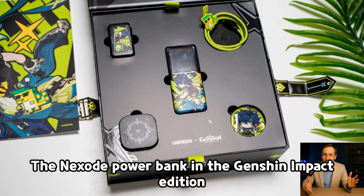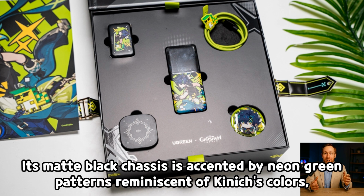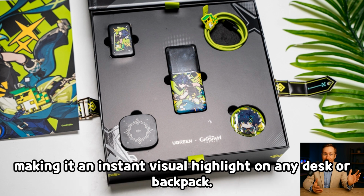The Nexode power bank in the Genshin Impact Edition truly stands out with its bold gaming-inspired design. Its matte black chassis is accented by neon green patterns reminiscent of Kinich's colors, making it an instant visual highlight on any desk or backpack.